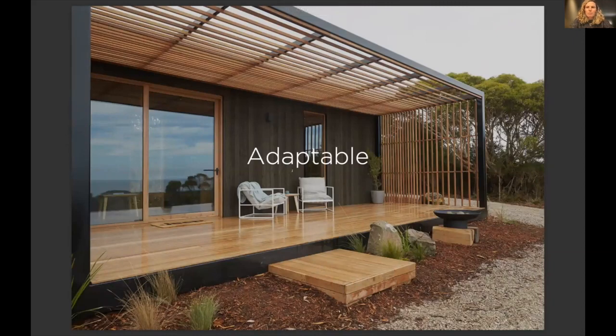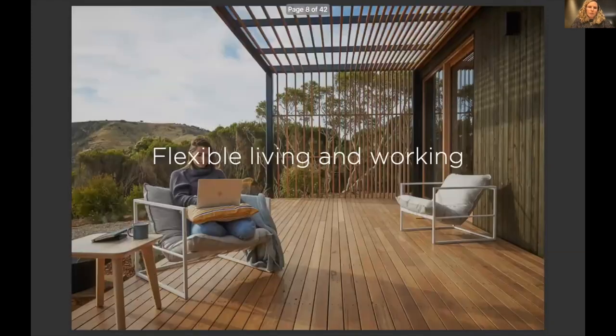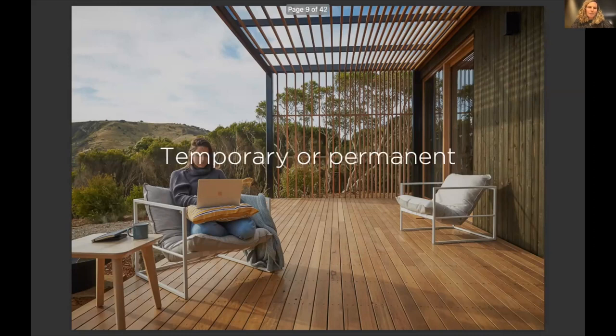The range is adaptable. It's designed as a module, so this image represents one module of 30 square meters. And the modules can be put together to create 2-bedroom units, or a compound of units over time, and vice versa. If your needs change over time and you need to downsize, you could remove units from the property as well. It's designed for flexible living and working in a time when flexibility is needed. And because these units can be craned into site in one day, it's ideal for temporary solutions as well as for permanent solutions.